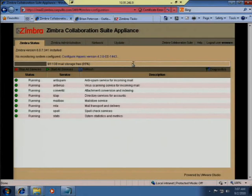And so our goal with the appliance is to really simplify that whole activity of provisioning storage for your end users to use for email storage. You see here what the status is of our email storage that we have available.